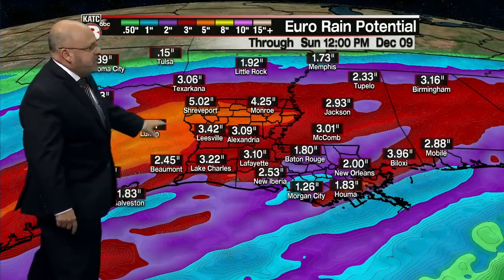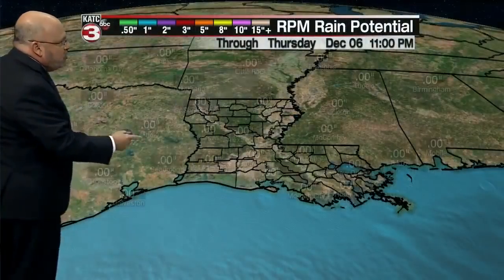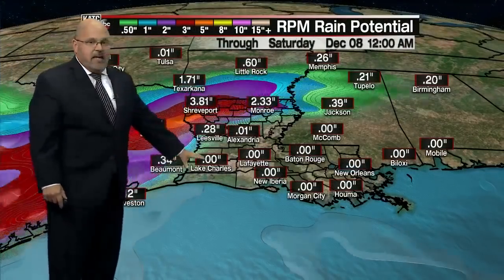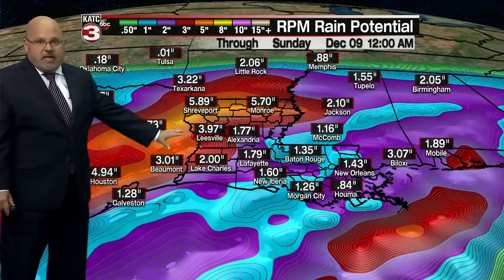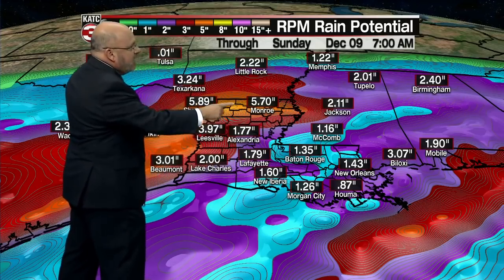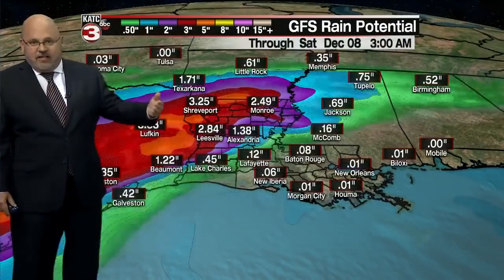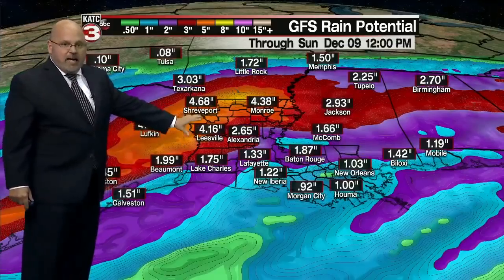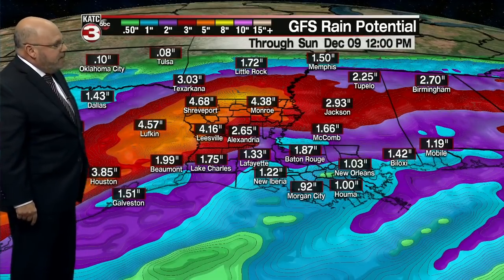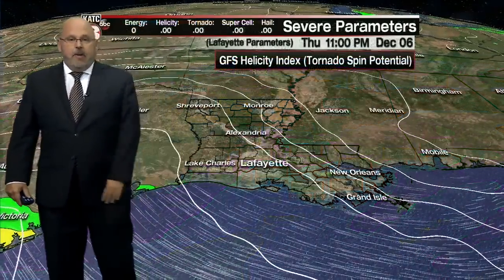As for rainfall estimates, here's the European model, a solid 2 to 3 for Acadiana. That means you could see isolated amounts up to 5 to 6 in that 2 to 3 range. It looks most likely to occur across eastern Texas based on the Euro model. We look at the RPM model. This is the latest run, and pretty much the same story with the heaviest rains Texas, perhaps pushing into Louisiana. Most of us in the 1 to 3 inch range, but this hot spot could be farther to the south. It could be farther to the north. So these are just rainfall projections, but you get the spirit of things. And here's the GFS model, pretty much hot on the same thing with 3 to 5 isolated up to 8 or maybe 10 in Texas. But locally here, we're looking at 2 to 3 isolated amounts up to 3 to 5.